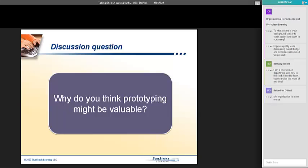So one of the reasons is to improve quality while decreasing overall budget and schedule associated with rework. Absolutely. Because if you can get it right in your prototype, then if you duplicate it over and over again, you've not made the same mistakes over and over again. So Bethany, you're a one-woman department and new to the field. I need to learn how to make the most of my time. Okay. Yeah, and the prototyping can do that, because if you can get the person who wants the training to give you some immediate feedback, it can really help refine your ideas.